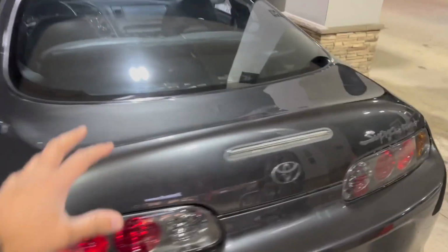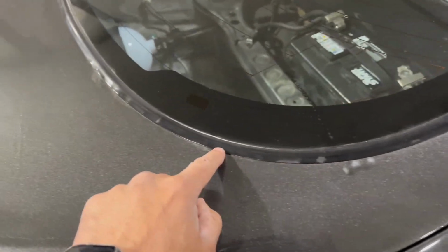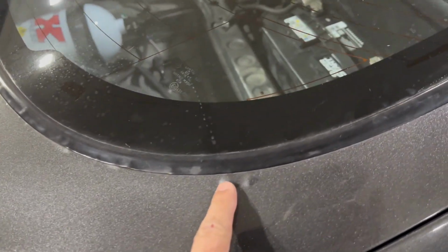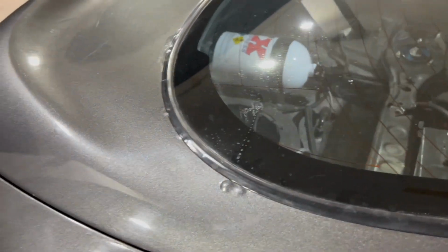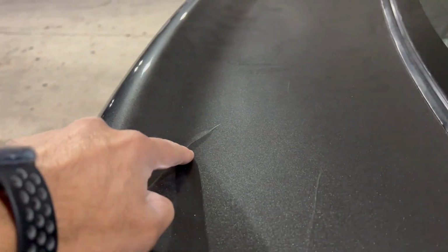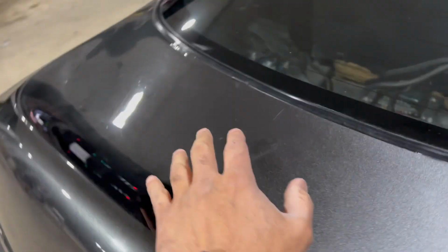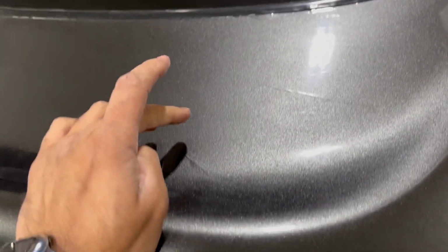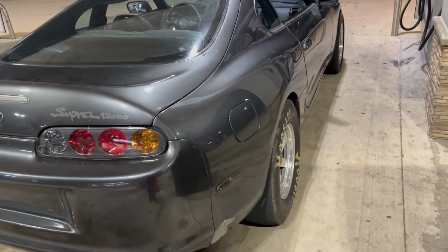Imperfections. On the hatch, I would say the hatch is the worst part of the vehicle. You can see where you have your common Supra rust that they fixed halfway, so it kind of came back and bubbled. And then you've got a few cracks. I don't know why the hatch is like that. If I keep the car, I'm going to get it redone, but I just never got around to it, and honestly it doesn't really bother me personally too much.